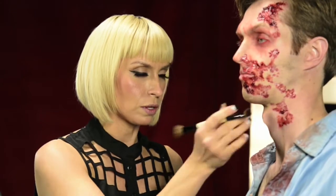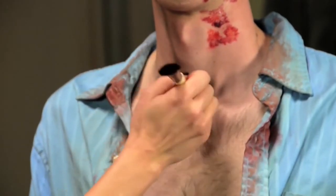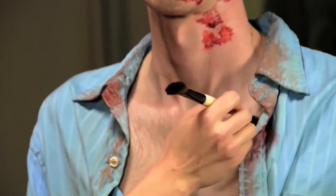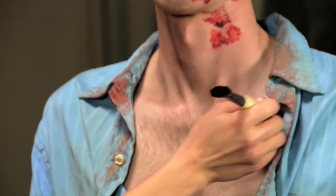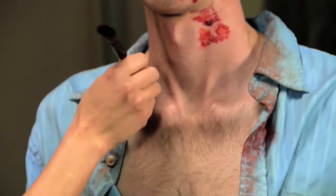Right, it's really important to make sure that you're not just stopping on the face and that you bring all the makeup down through the whole neck area and onto the collar. The collar is an area where you can really play with the shape and create a lot more depth. Make sure you always go underneath that collarbone and all the way across and right above it.